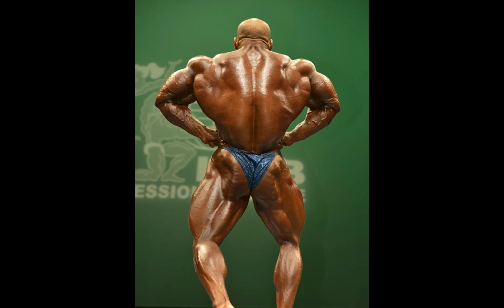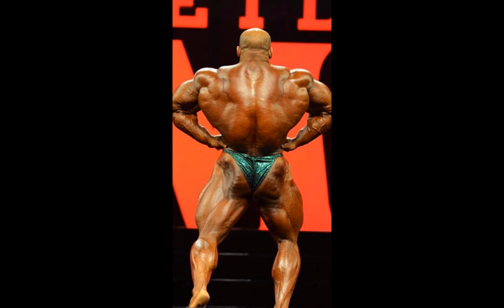He's the biggest threat to Phil Heath right now, I'd say, because he can outmuscle the shit out of Heath. He's got way more mass to work with. He just needs to bring up a couple of lagging body parts, really continue to nail his conditioning more and more, and develop more muscle maturity, and he'll be a real threat. He could dethrone him for sure, if politics allow it, which I don't think they will.